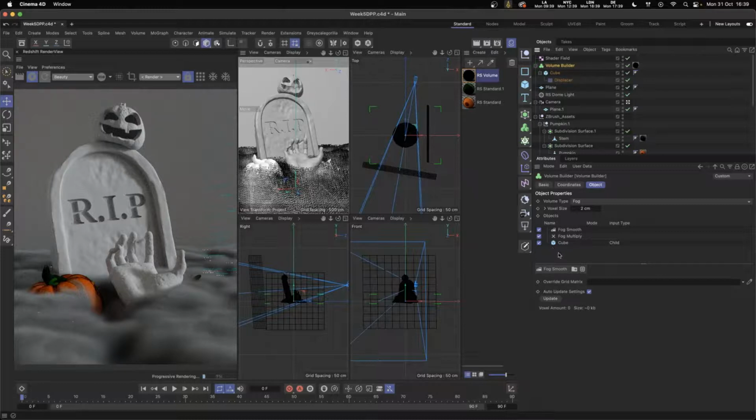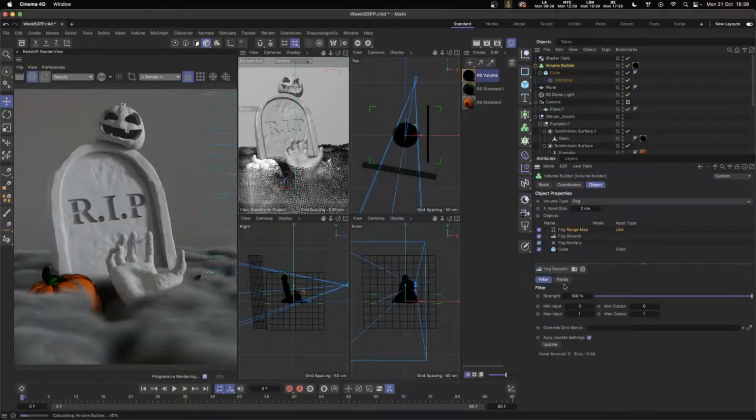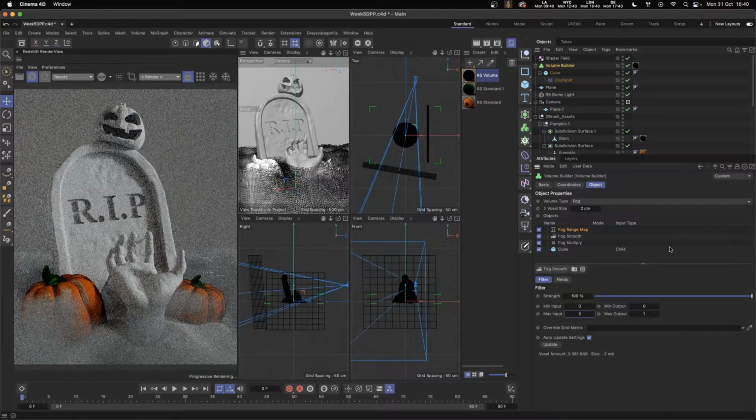Okay, the final thing, let's see what else we can do. Let's throw in one more filter. If we throw in a range map, basically we can control the voxel range that currently is set to a min input of 0 and a max input of 1. We can actually change and define this range and use our min and max input settings to create a whole new range. And I found, purely just by playing around, that entering a value of 5 now gives us that look of not thick fog, just slightly wispy fog that's now taking over some of our different elements.